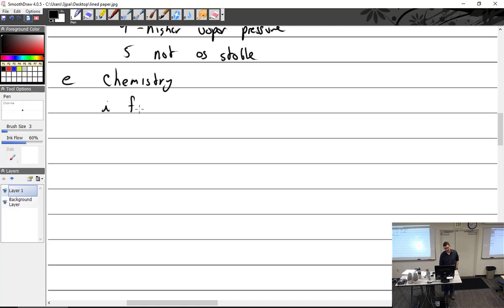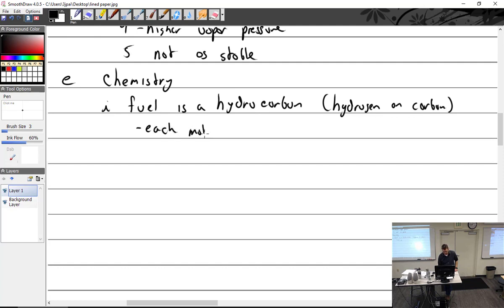All right, so fuel is a hydrocarbon. So gasoline, I should say. Gasoline, let's call it fuel for now. Fuel is a hydrocarbon. That's hydrogen and carbon. Each molecule is 8 carbon atoms and 18 hydrogen atoms. And as we've already talked about, gas needs to be in a gaseous state.